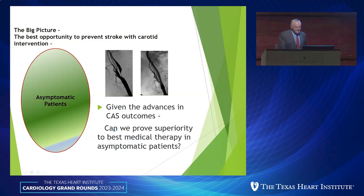So the question is, can we prove superiority to best medical therapy in 2004? Because if you talk to our neurology colleagues, any here today? I'm sure there must be a neurologist in the house. No neurologist in the house.